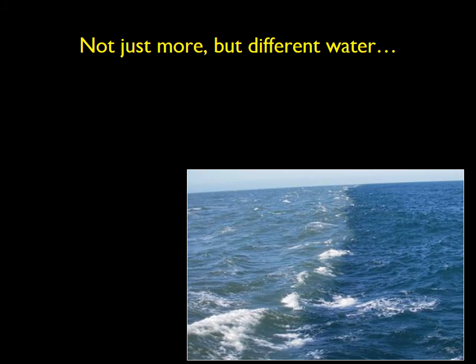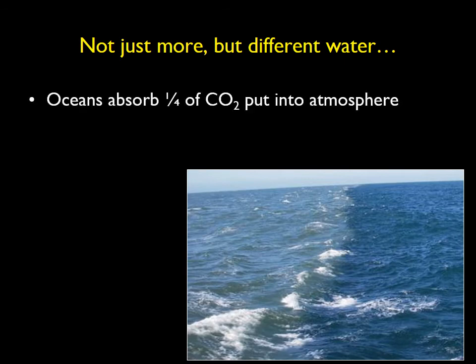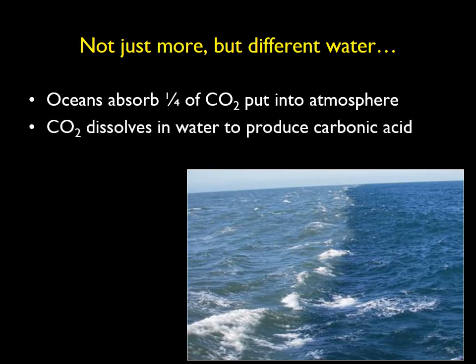And so it's not just that there's more water, but that it's different water. As carbon dioxide increases, a couple of things happen. Oceans absorb about 1/4 of the CO2 that goes into the atmosphere. And for a while, people were puzzled at why the Earth's temperature wasn't warmer than it was. It was because a lot of the CO2 going into the atmosphere was being taken out of the atmosphere by the oceans. There's an equilibrium between the surface of the water and the atmosphere. So when you have CO2 in water, it dissolves to produce carbonic acid, like we talked about in rain.